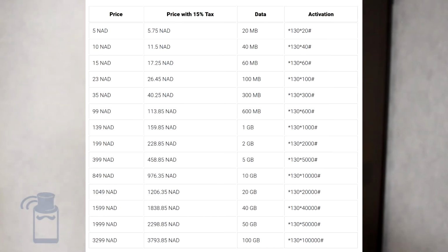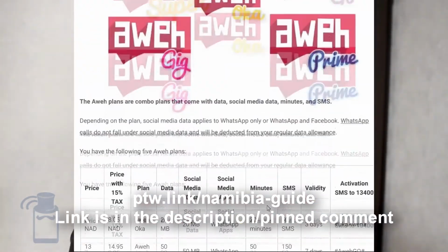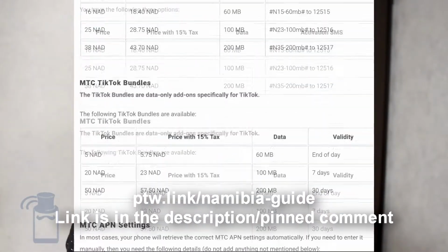And let's look at the TN Mobile prepaid data bundles. A lot of choice, a lot of options, all the way up to 100 gigabytes of data, but you will pay quite some money for that. But yeah, those are your options. If you're interested in, let's say, the other bundles or other types of packages, make sure to go to photos.com/Namibia-guide, where you can read them in peace.